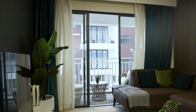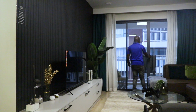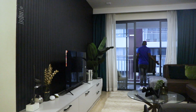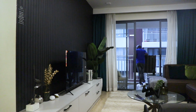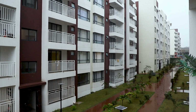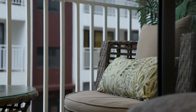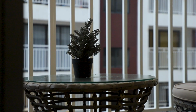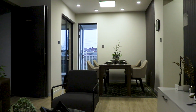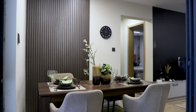And these floor-to-ceiling sliding glass doors let in so much natural light and open up to your spacious balcony. This is the perfect spot to relax, read a book, or just enjoy some fresh air. You could even add some cozy chairs out here to make this place a little retreat. This is your dining area, which easily fits a 6-seater table, great for hosting family or friends.